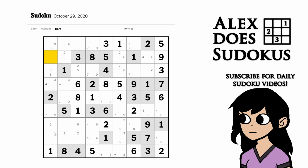Let's see now. No. What about this column? 2, 5. I definitely haven't got any triples, have I? Just want to make sure before I commit to looking at 4 different cells before realizing actually that there's an easier solution. Okay, so let's see.